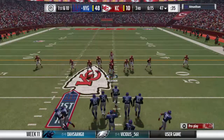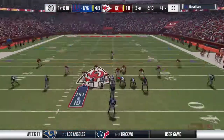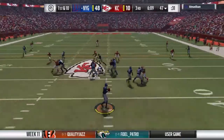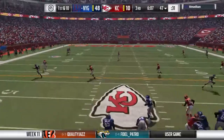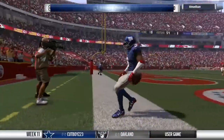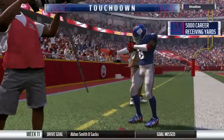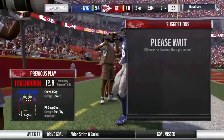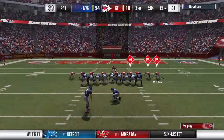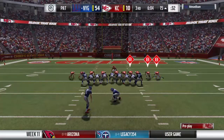Possible run anticipation here as the D-line sandwiches together. They'll come out in the pistol. Play action. Now it's Carr. He's going to loft one deep left side here. And he's got it. Touchdown, Giants. Brandon Cooks, his 21st touchdown of the season. And the Giants have got it on cruise control.